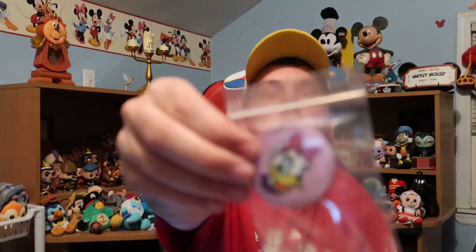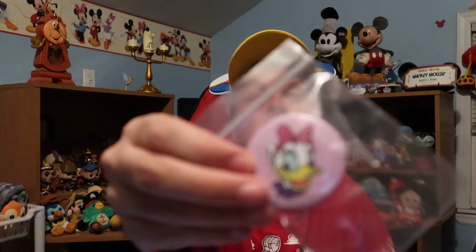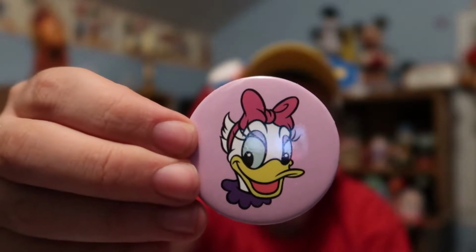It's a cute little Daisy button. Take her out of the bag so you can see better. There you go. That's cute.